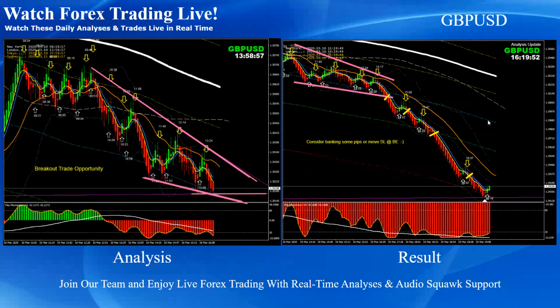Pound dollar. These were amazing trades. As I mentioned, guys, I made fantastic pips. As you can see, the analysis just before 2 p.m. Consolidation breakout. Based on the momentum, we were expecting a breakout short trade. And I also mentioned, guys, the final target would be the 29,000 area, which price nicely hit.